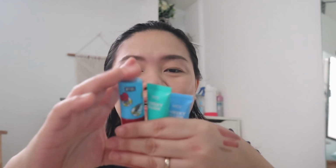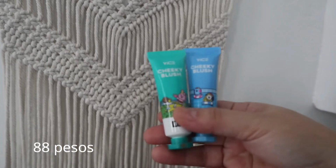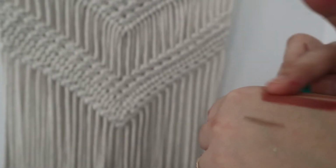Next is, I have 3 cheek products here. This is all from Vice Cosmetics. Nabili ko lahat to on sale, like 88 pesos. I know this is not new na, but nabili ko siya for 88 pesos. And these are the shades. Yung clip dyan sa swatches nila. Parang gusto ko to ilagay sa cheek ko. Matamis na amoy. Dab-dab mo lang ganyan. If nakulangan ka pa, maglagay ka pa ulit. Siya on my face. So, very light lang.